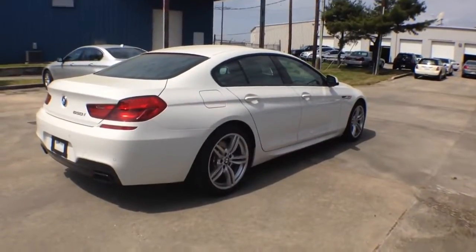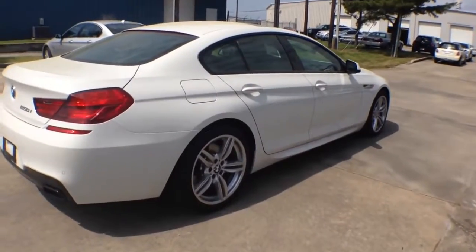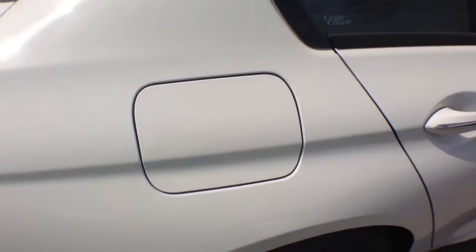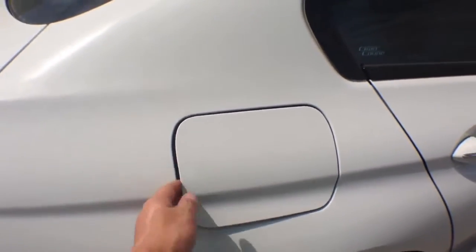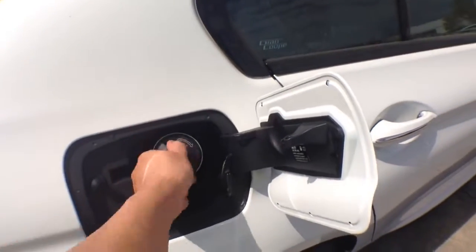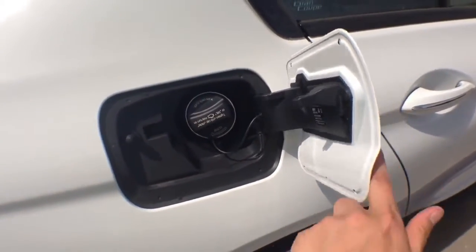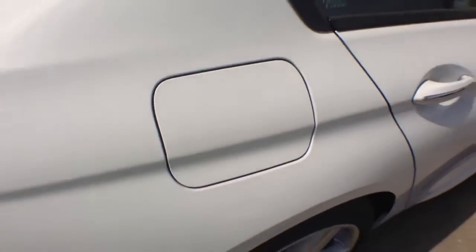The 650i Gran Coupe requires premium gasoline only, and with the tank capacity, it holds approximately 18.5 gallons of fuel, a pretty big tank. EPA estimated fuel economy is 17 city, 25 highway, and 20 combined.